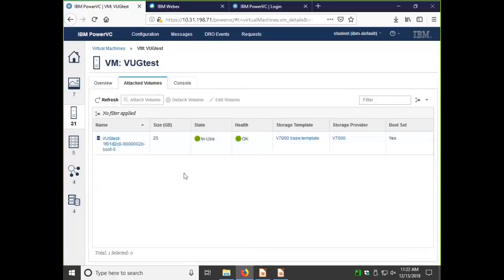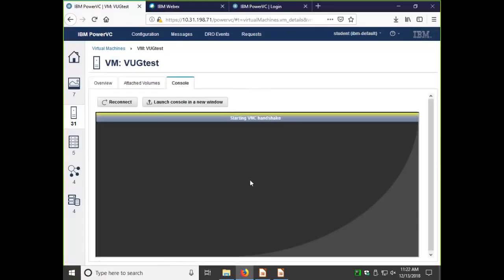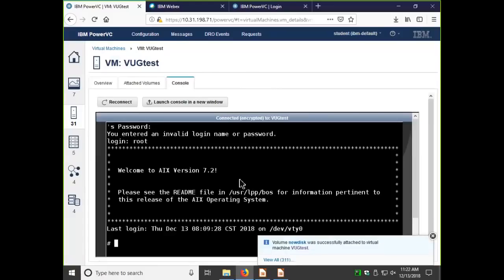He's going to go ahead and carve it out and then map it to my client LPAR, and it'll take just a minute or two for that to happen. For NovaLink managed systems, I've got this nice convenient LPAR console here. So here's my out-of-band console, and I could log into that LPAR if I want to. Yeah, there's no password on here.